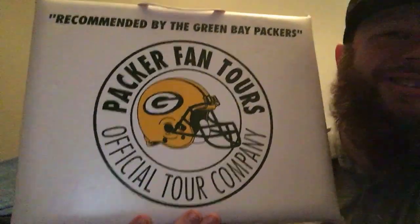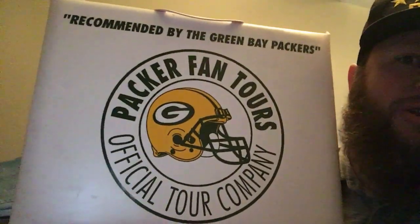And then the one more thing that we got is recommended by the Green Bay Packers. This is a Packer Fan Tours official tour company stadium cushion. So, I don't know. We'll see. Next season, maybe this goes. Again, remember, this was a $200 bulk deal. So when it gets into price per piece here, I don't think we got 200 things, but we might have got 100. So we might be looking at a couple bucks for each thing. So that's all the hard goods and the shoes and the hats, that sort of thing.